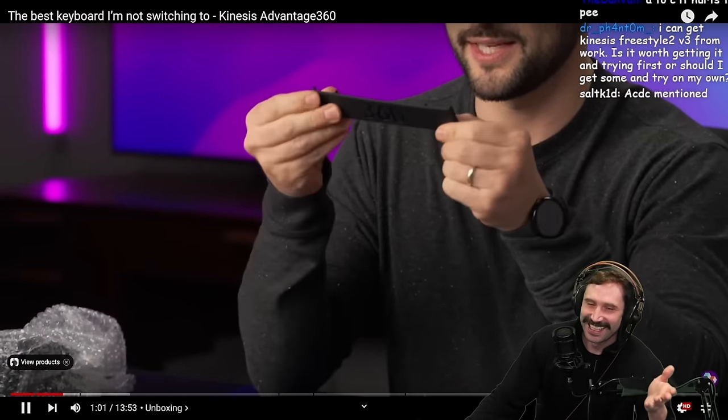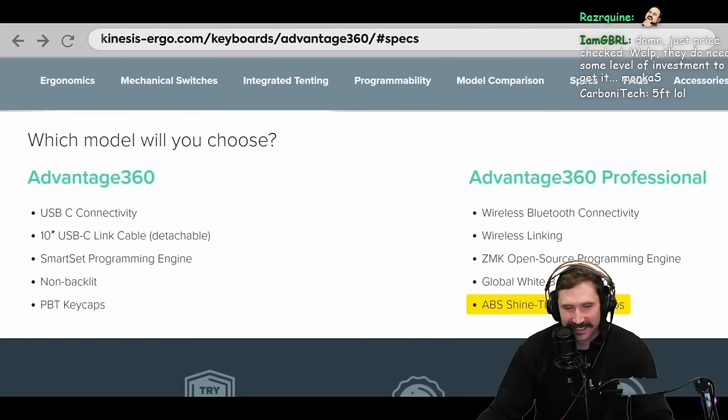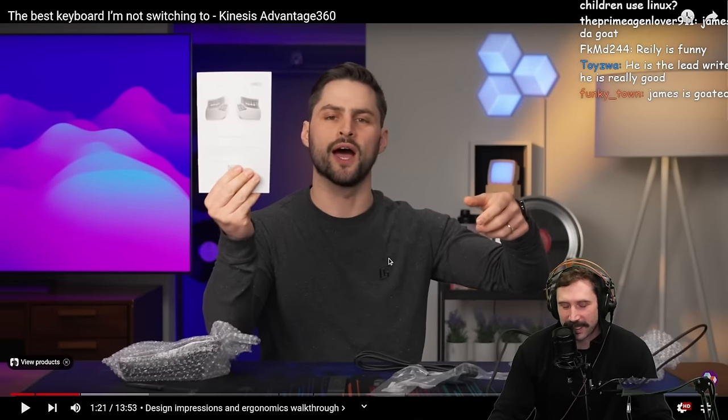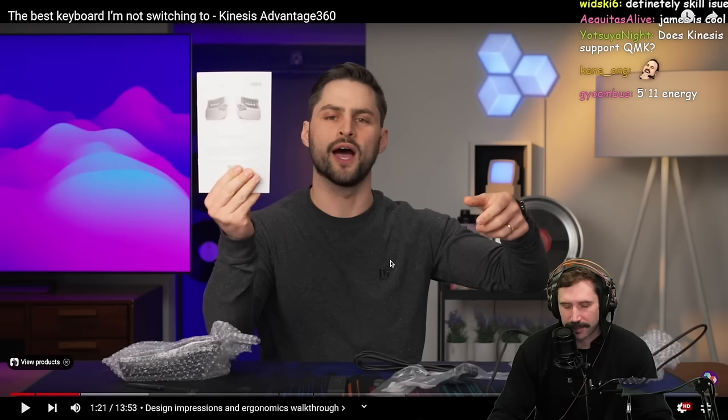A bridge connector, basically a piece of plastic that says 360 on it, holds the two key modules together. This guy's at least pretty endearing. I've never seen this guy before. With this model, these are shine-through ABS caps. On the non-professional, they're double-shot PBT caps. Weird that you get different keycaps, but that's what the $30 difference gets you. And a quick start guide. It also is ZMK versus their proprietary SmartSet engine. That's the difference between the pro and the non-pro.